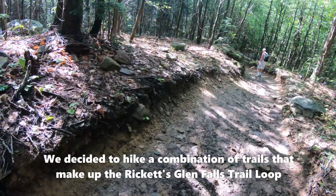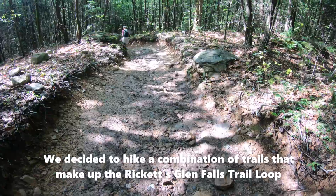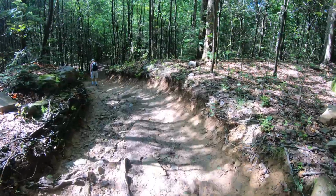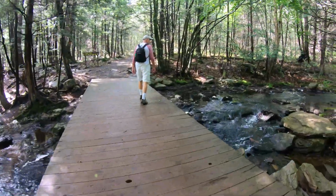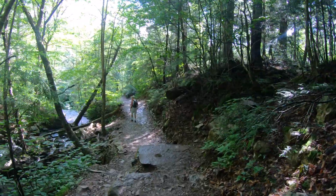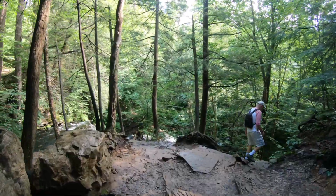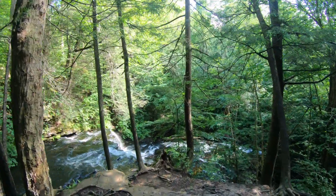Look at this. Look, this trail is so cool. It looks like the water just kind of rushes through here and creates sort of almost like a channel. We got some steps here. Oh yeah, look at this. Simply beautiful.